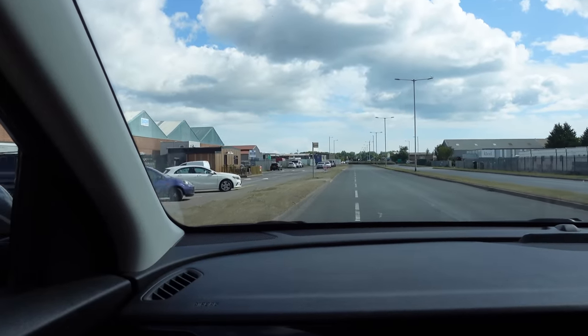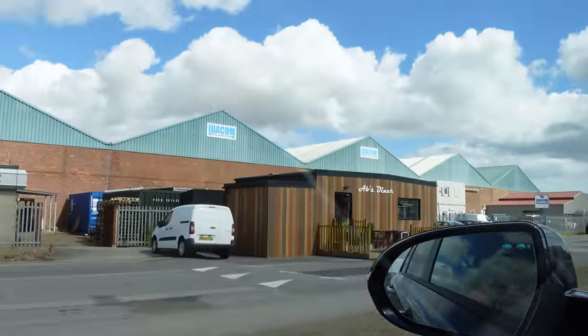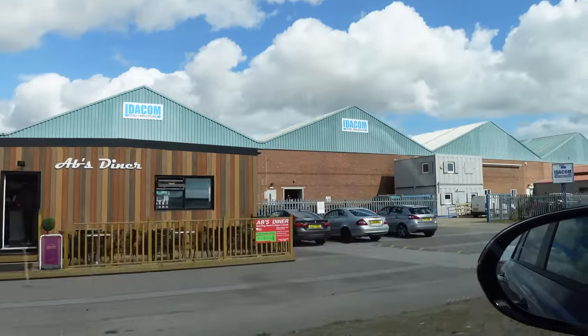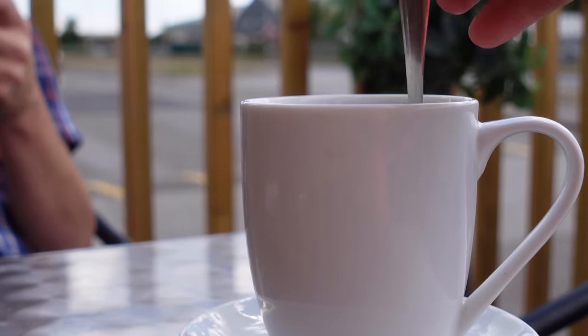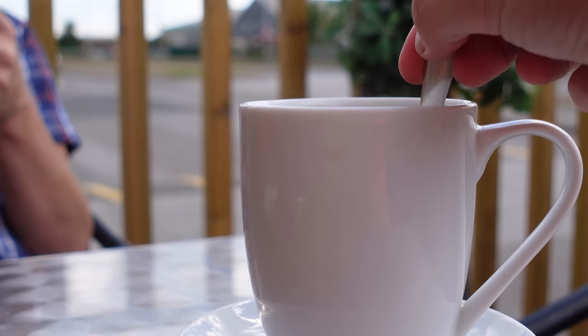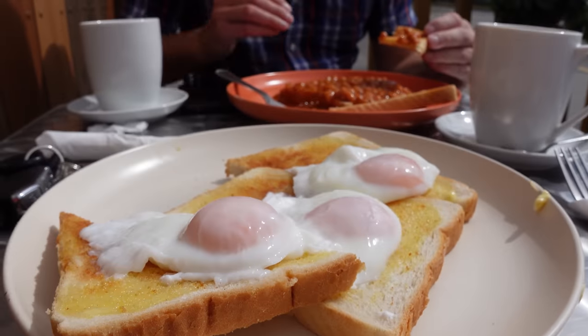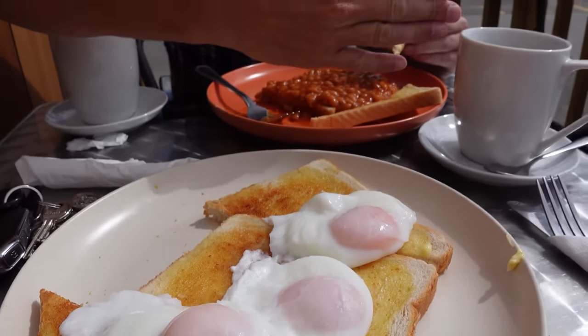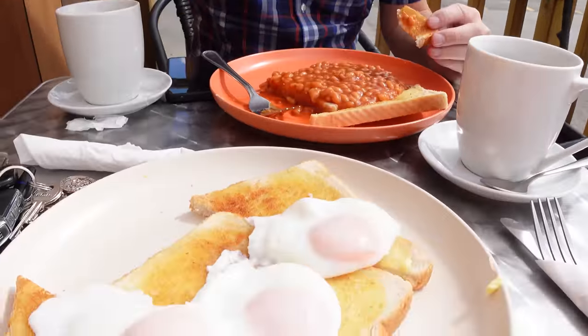Right, we're actually a little bit early, so we've just stopped off along the way, and we've just seen this Abs Diner. We're going to get a cup of tea. We're hungry. Starting van life off in the right way. 3 lovely runny boiled eggs. Nick's having beans on toast. He doesn't like the runny eggs.